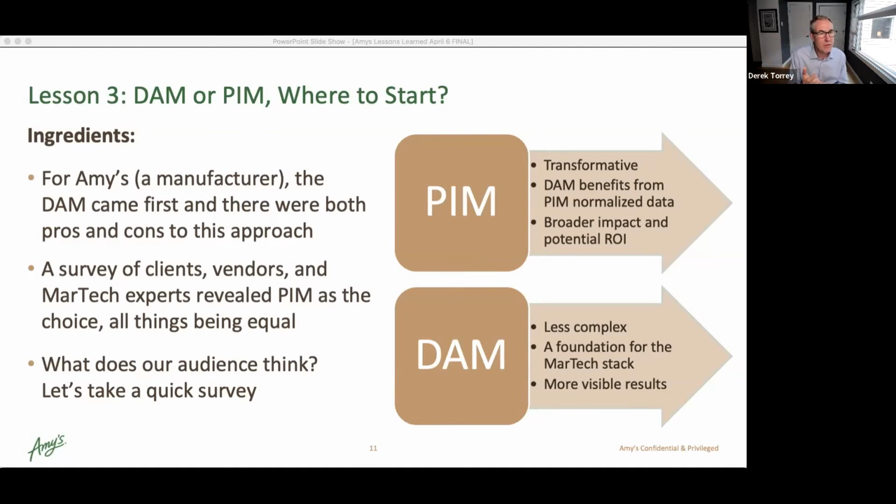So this would be a chance to ask the audience, what do you think? Let's take a quick survey. What would you do first? Would you do a DAM or would you do a PIM?